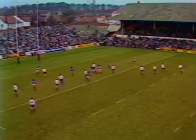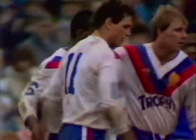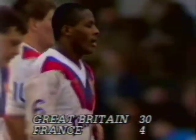Oh, that's a good ball to Ellery Hanley. He's got the strength, he's got the pace, and he's got the try. No problem, just 7 minutes gone in this half, and yet another try there to Ellery Hanley. 30 tries this season, that makes him. And he could be on the way to another 50 tries in the season.